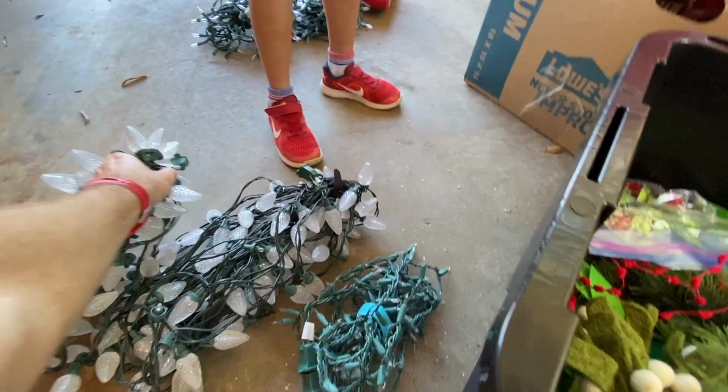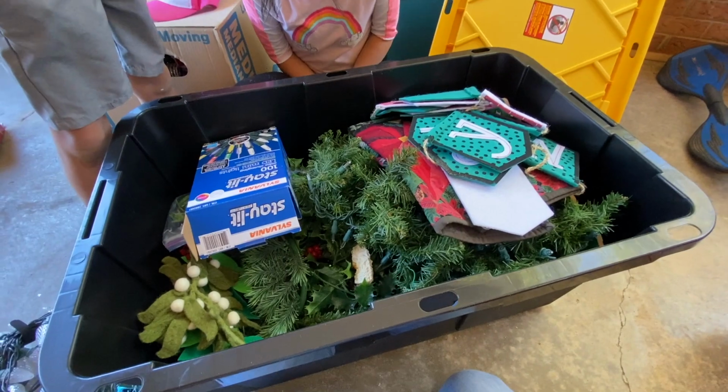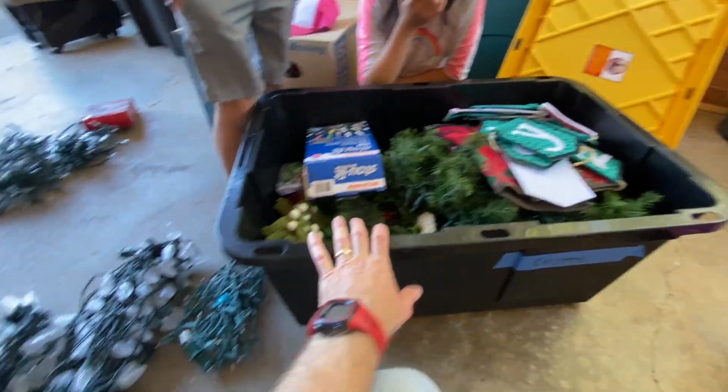So we got a couple of those. Where did our icicle lights go? We have a bunch of those too, but I don't know where they're at. We must have a box that we haven't found yet that has more Christmas lights in it, because I know we have more than that.